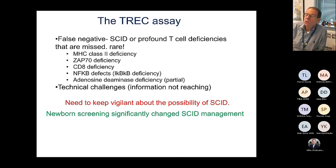You should also remember that, like any screening assay, there might still be some false negatives, i.e. patients with severe combined immune deficiency that are missed. It's rare, but it does happen. And the paper that I quoted at the beginning of my presentation was missed in Michigan a couple of years ago. So it does happen. So you must continue to be vigilant for the possibility that patients might have severe combined immune deficiency, even if they have not been picked up by newborn screening.